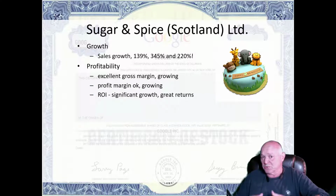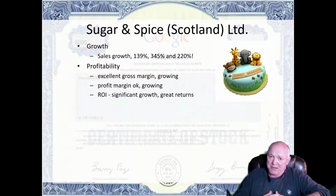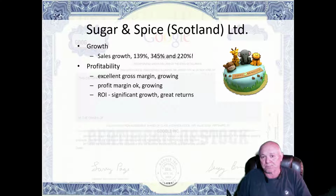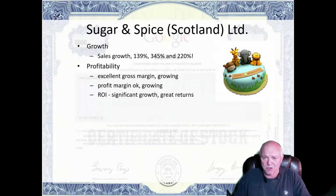Their profit margin was not nearly as good, but that could partly be explained by their need to continually reinvest in new equipment and the increasing costs of depreciation as a result of that. Their overheads were also growing because they'd moved from a smaller to a larger factory each year. The rate of return on investment was good and showing significant growth and improvement in their return on invested capital.